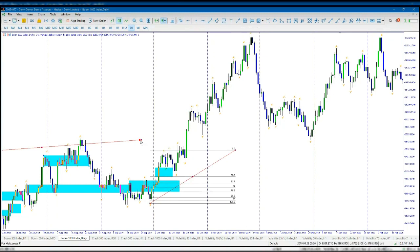Because the fill of this imbalance happens to be a tap on the 50% level, which would have been, of course, a viable trade for you to do. Any trade below here, from this zone to this zone, is valid for you to do as a buy. But price didn't come back. So this zone, price didn't even fill the imbalance totally. Price just came to fill 50% of the imbalance, and then we saw that price rallied up to a new high.